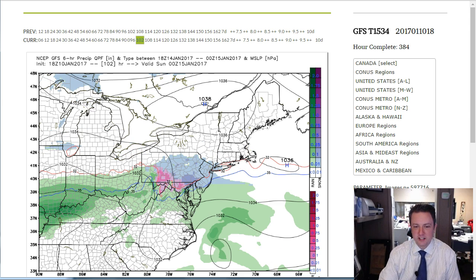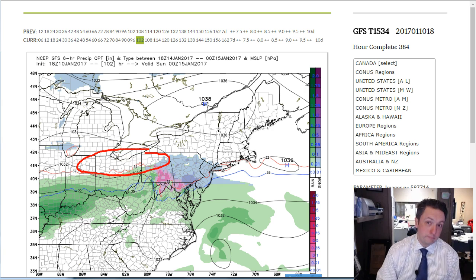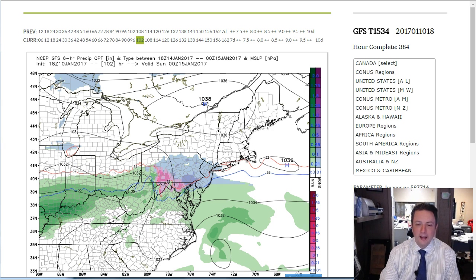Now this is the GFS. I can tell you that the European model has a colder looking temperature profile on Saturday. It would suggest that instead of some sort of mixed bag, it's more like a few inches of snow. So there are pretty significant differences on both the timing and the type of precipitation on our two major medium-range models here.